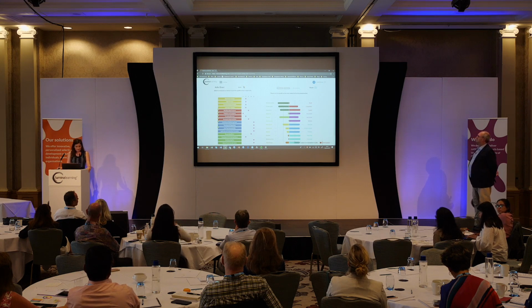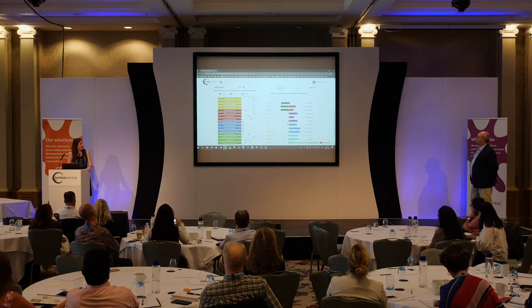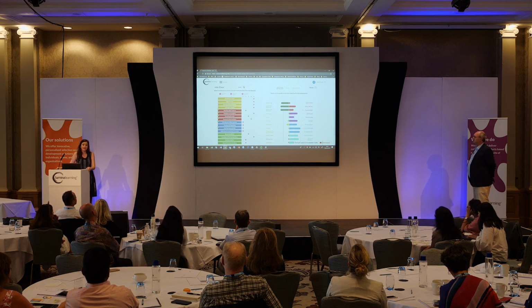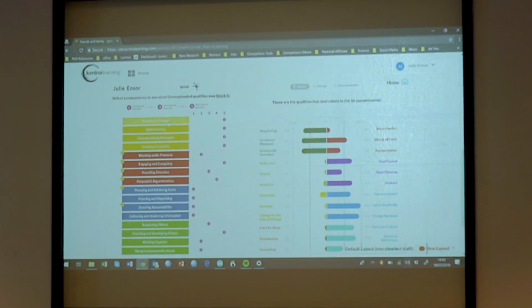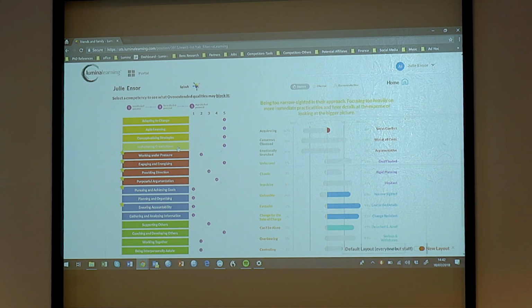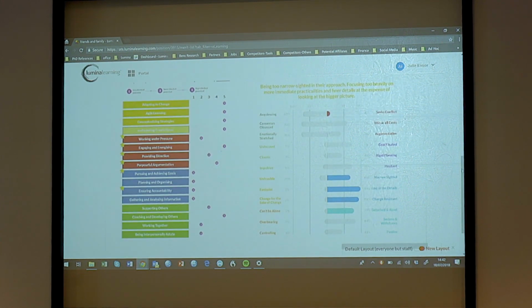So what about blockers? Blockers are based on qualities that negatively have predicted performance on these competencies. So just to give you an example, I've got a very high blocked potential score on fostering creativity. And when we look at the qualities that actually drive that, you can see why. I'm pretty narrow-sighted. I get lost in the details. I'm change resistant. I'm detached and aloof. And well, I don't have too much seeks conflict, but I have a lot of the other things that unfortunately don't go so hand in hand with being able to foster creativity a lot of the time.